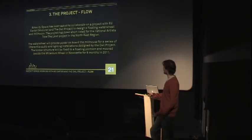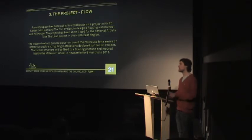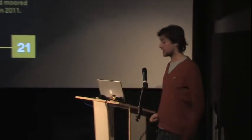So this is now looking at Flow. We basically came on board to help look at the structure, because the whole idea is it's a water wheel which is going to house, primarily I suppose, a water wheel which is providing power from the River Tyne to actually power up the musical instruments that are being created by the OWL project.